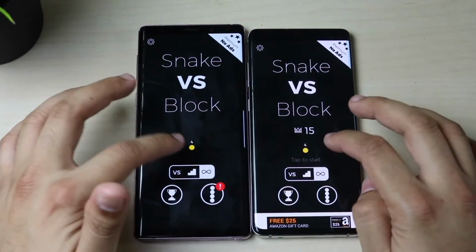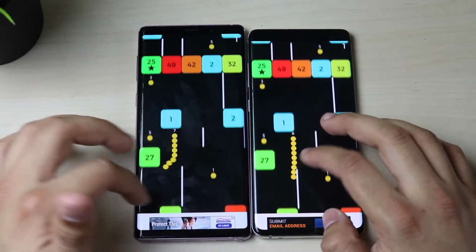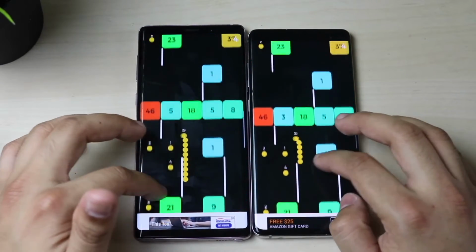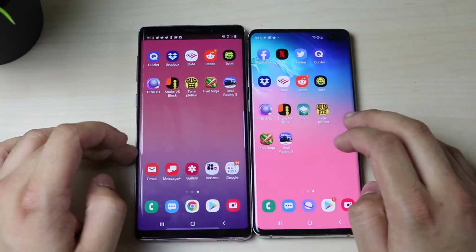As you saw, the S10 Plus did get into it faster. In terms of just the gameplay, you'll see that it's not a huge graphically intensive game, like I stated before, but it's still a good enough game. I'm sure some of you guys will test some small games, and I find it interesting that a small game like this can still show that big of a difference in terms of performance.